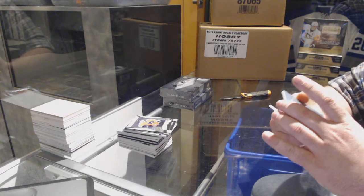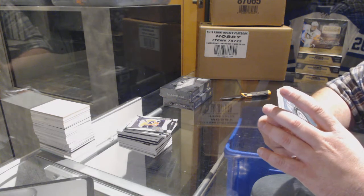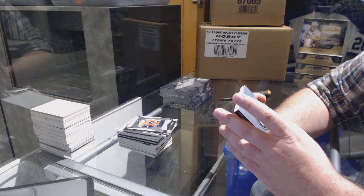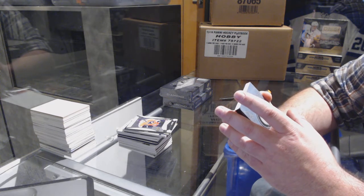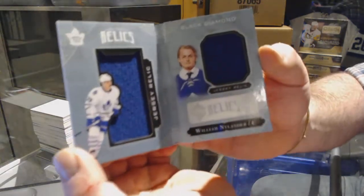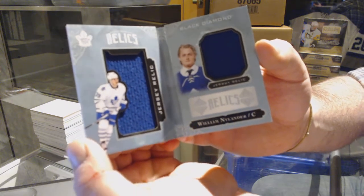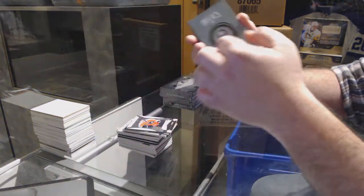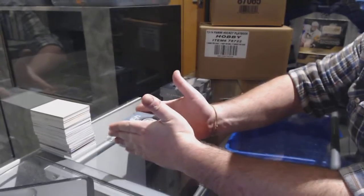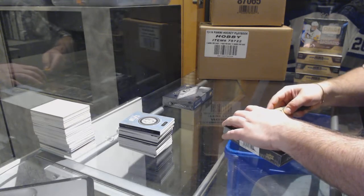That's a beautiful card, too. So many nice cards in this. Black Diamond Rookie Booklet Rook Relics out of 299 for the Toronto Maple Leafs, William Nylander. So it really pays to take Toronto, eh? Toronto and Diamond and a lot of the breaks are just stacked. Wow. Stop the madness. How are all these cards so pretty?